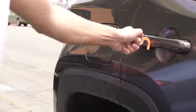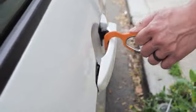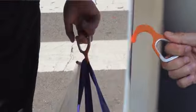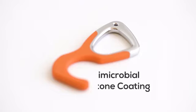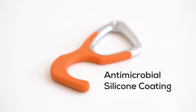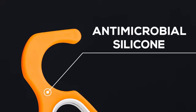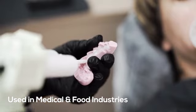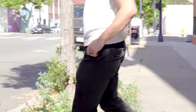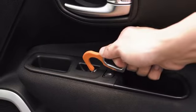HooKEY lets you go about your everyday life with safety and security and allows us to stop the spread together. The patented design lets you open doors, turn handles, push buttons, and even carry groceries without touching a single surface. The antimicrobial silicone coat ensures no pathogens stick to HooKEY and prevents cross-contamination. Silicone is widely used in both medical and food industries because of its amazing antimicrobial properties, so you know you're in good hands. The silicone coat also prevents HooKEY from scratching surfaces like car doors, tables, and door handles.